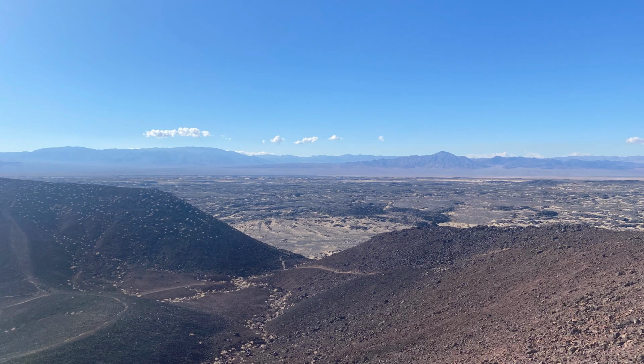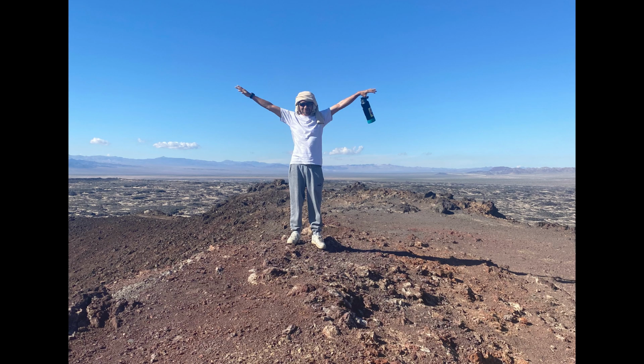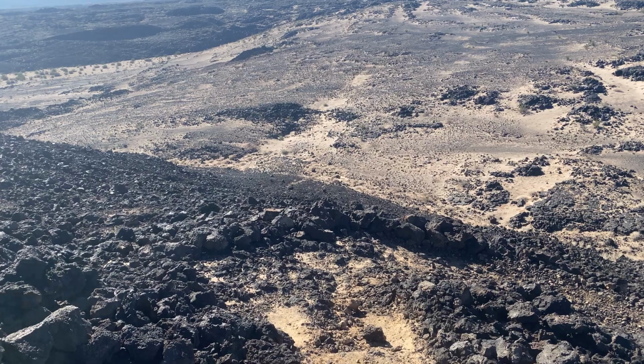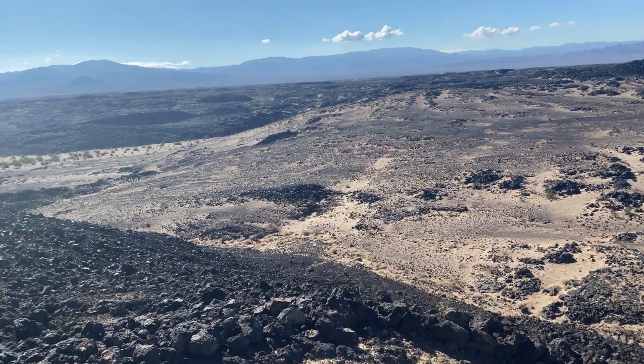The hike up to the crater was fairly flat and out in the open. It is the desert after all. A hat and sunscreen helps out a lot. Once the long flat part of the hike is complete, the uphill section begins. There are several switchbacks along the side of the crater.